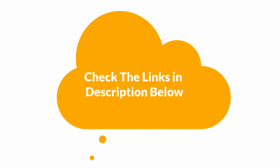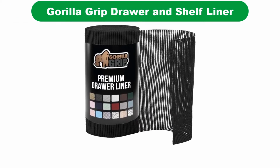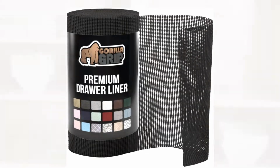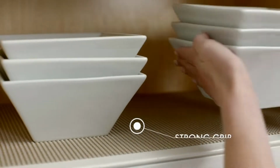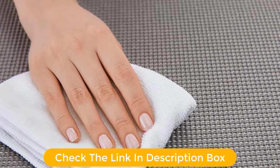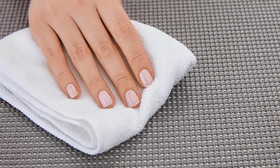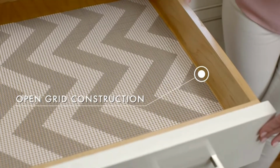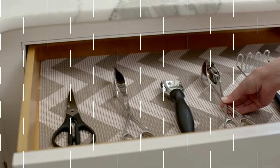So, let's get started. Number 1. Our overall best for the money pick is Gorilla Grip Drawer and Shelf Liner. Gorilla Grip Drawer is one of the most popular and highly reputable options out there when you are talking about toolbox drawer liners, which makes it the perfect option for many users. The Gorilla Grip Toolbox Drawer Liner is in the first position in this list since this is the best option for long-term usage as it is highly reliable. Coming to its size for installation, this toolbox drawer liner has a size of 12 inch x 20 feet, which should be plenty for most.